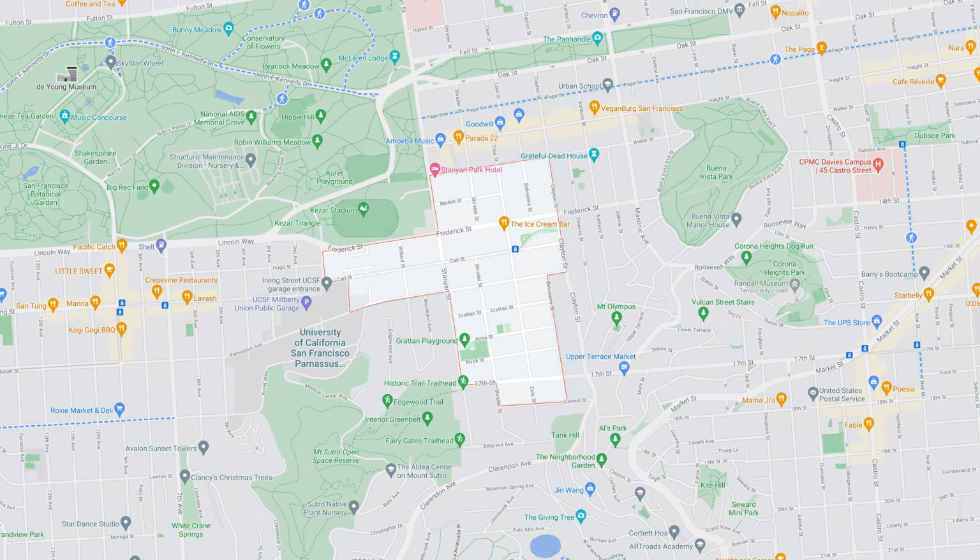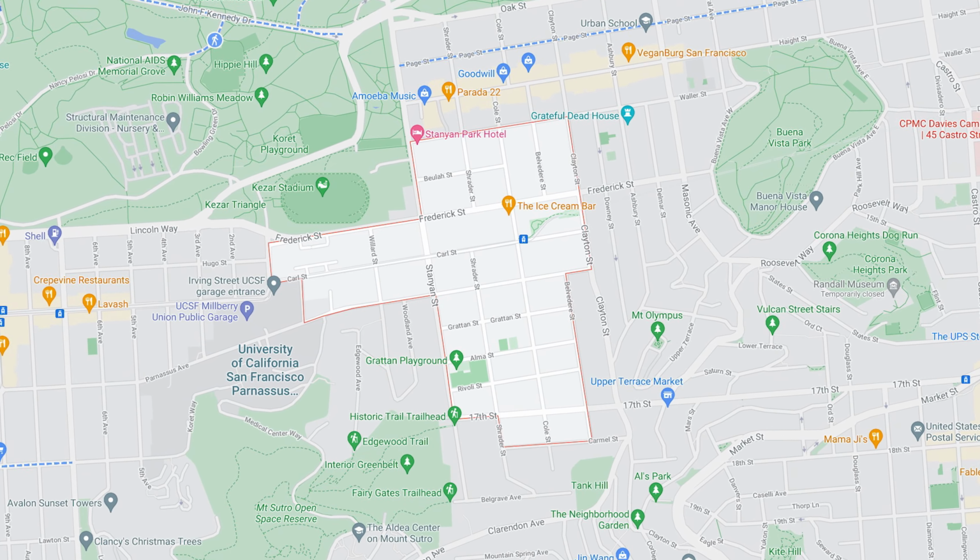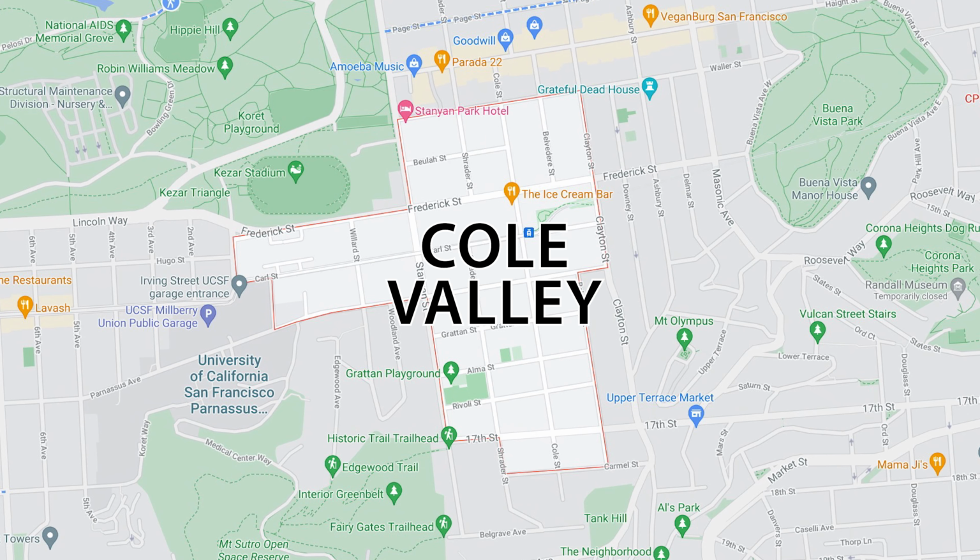Hi, I'm Nowell Valeri. I'm a 14-year resident of Coal Valley. I'm a musician, filmmaker, and lifelong lover of French toast. If you don't know where Coal Valley is, it's a neighborhood in San Francisco that's south of the infamous Haight-Ashbury district, just east of Golden Gate Park.